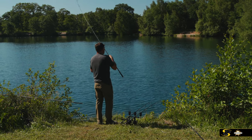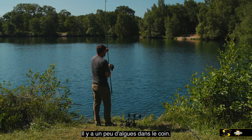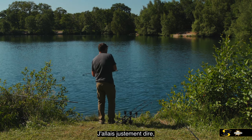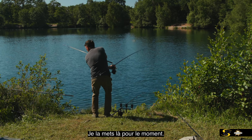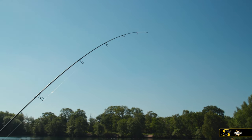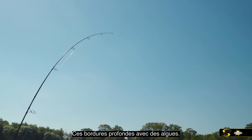And this is where it's a little bit traumatic now. There's a bit of weed in this corner. Oh, there's a bit of weed in that corner. And as I was just about to say, he's just about to cross the other rod. So we'll throw him over there for the time being. You can sit there. And this is where it proved difficult last time round. These deep margins with a bit of weed.